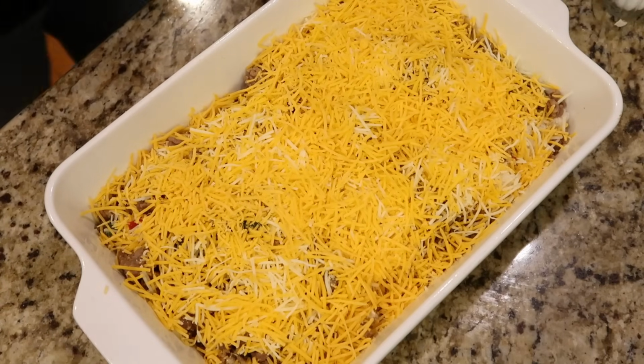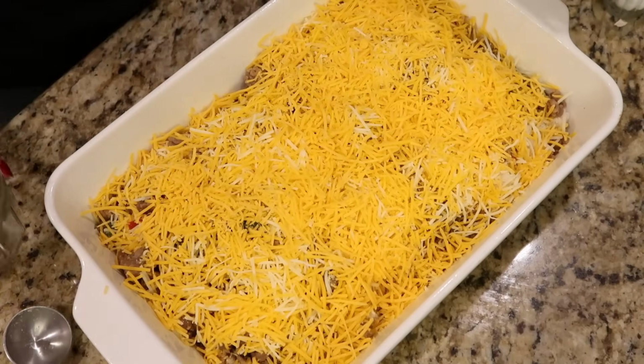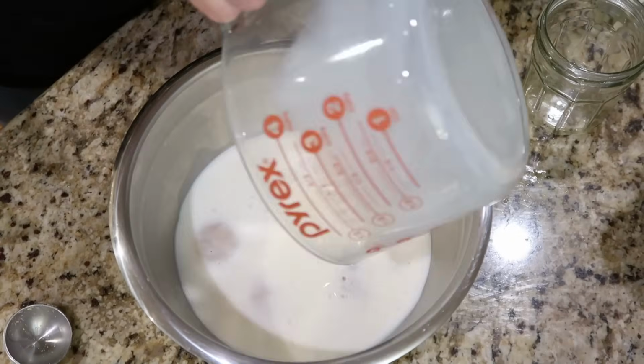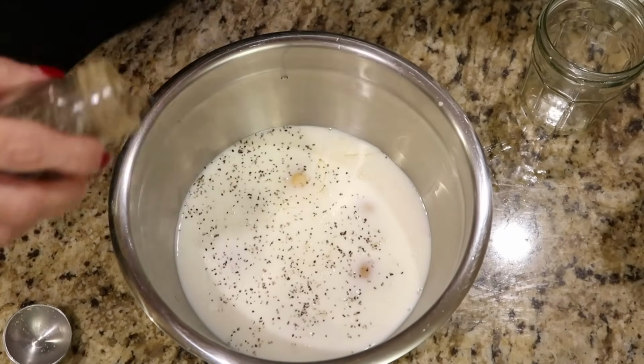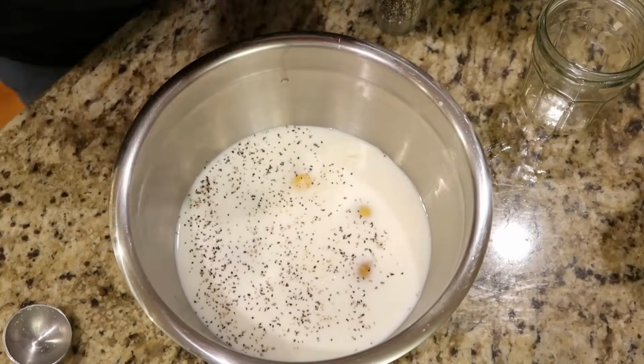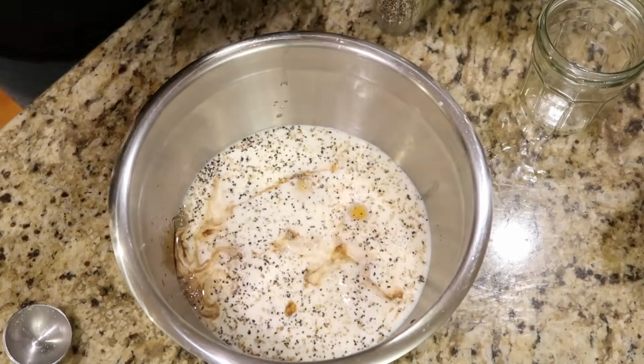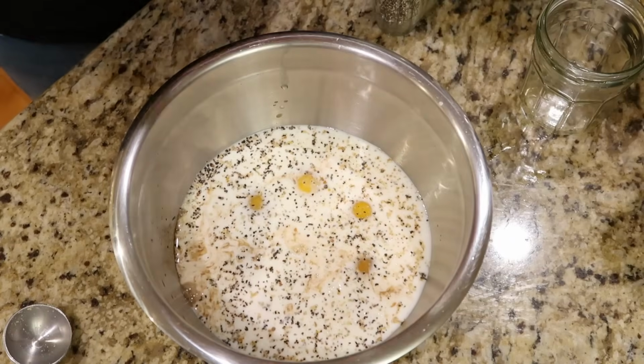On top of the meat mixture, you're going to add your layer of cheese, and then in a small bowl, take your 6 eggs, a cup and a half of milk, salt and pepper. I also added a little bit of garlic powder and Mrs. Dash. I added a few shakes of Worcestershire sauce along with the hot sauce.